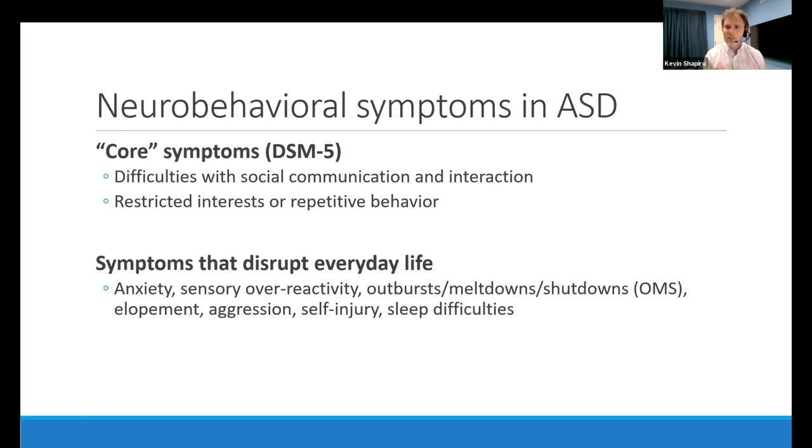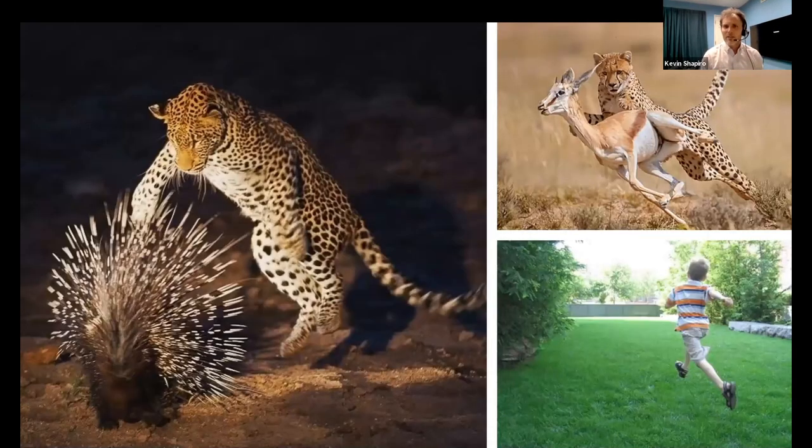And one common theme among those disruptive symptoms in autism is that they all are linked to what you might consider a fight or flight response. If you think about it from an evolutionary perspective, the fight or flight system is activated in situations in which the nervous system has to be tuned to respond to a threat, either by defending oneself, attacking the aggressor, or running away and trying to escape a threatening situation.